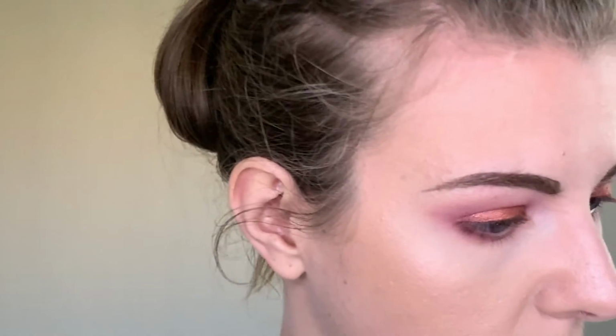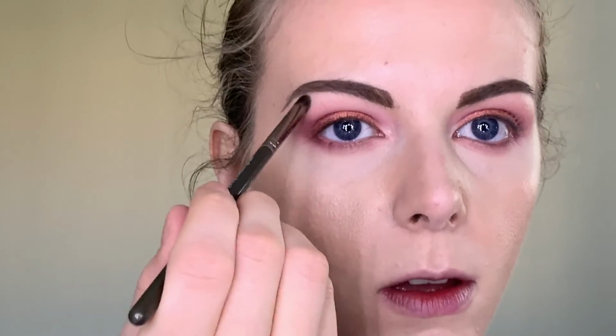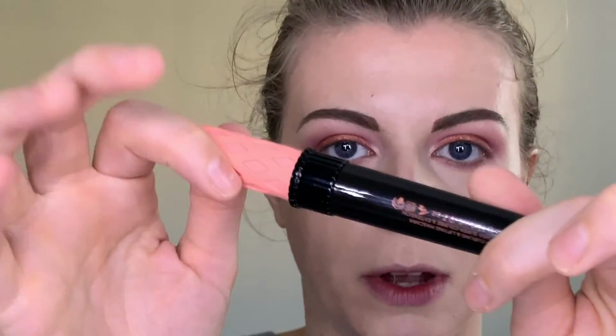And then going back to that brush that I blended out everything with, I'm gonna dip back into Downright and just blend some more. Now we can't forget our inner corner, so I'm gonna take the pencil brush again and I'm gonna dip back into the highlighter. Put that on my inner corner and on my brow bone. I don't have the ColourPop mascara, so I'm gonna be using my roller lash.